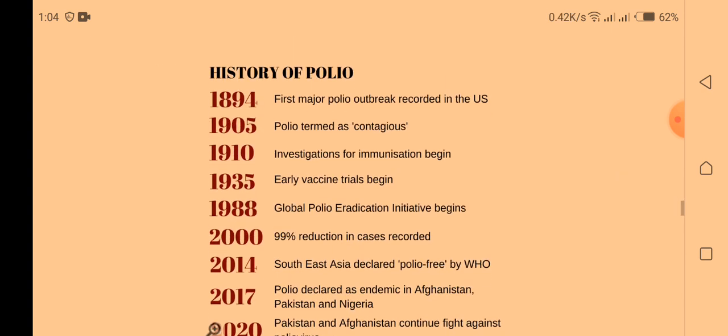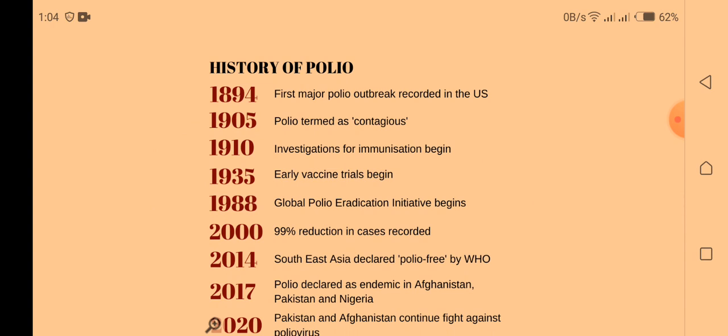History of polio. First major polio outbreak recorded in the USA, 1894. The term polio was coined in 1905. Investigations for immunization began in 1910. Early vaccine trial was started in the USA in 1935. In 1988, the Global Polio Eradication Initiative starts.